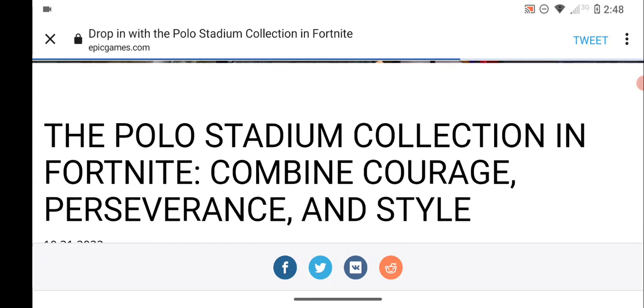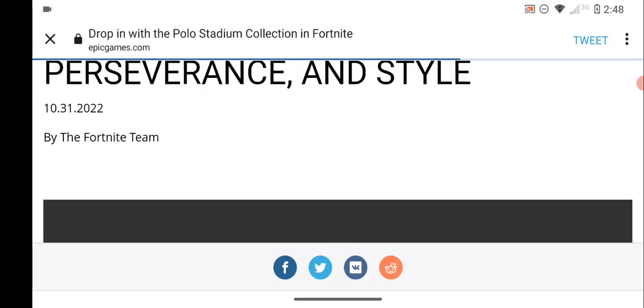The Polo Stadium collection in Fortnite. Combine courage, perseverance, and style.